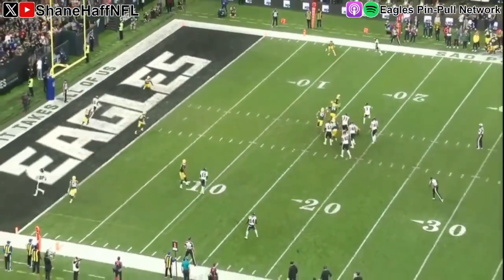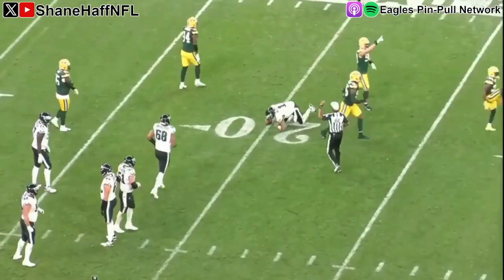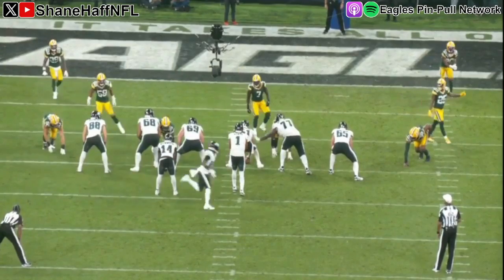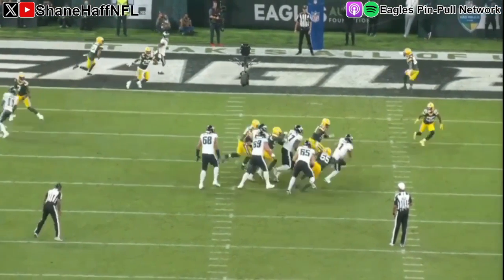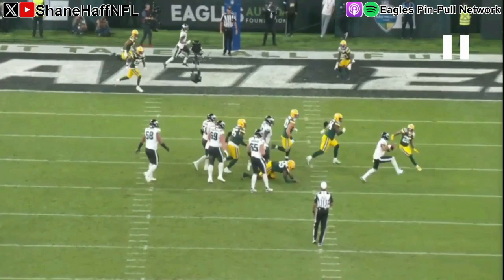But now we're out of the pocket, and we take a sack. This is with 30 seconds left and 1 timeout. The Eagles would have to spend their final timeout. You cannot take a sack in this situation. I mean, as we watch from the back view here, I just think that when Hurts starts to drop his eyes to run here, there's room to make this throw to Dallas Goedert. But if you don't make that throw and you get out of the pocket, you can now throw the ball away. Throw it away. Like, what are you going to do at this point?